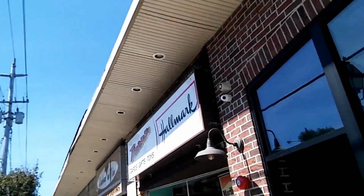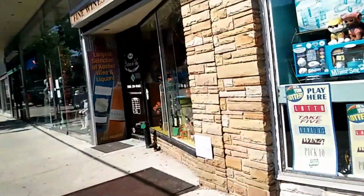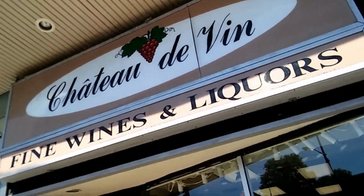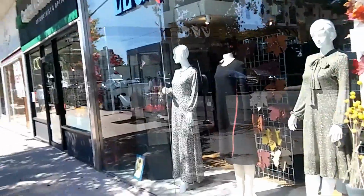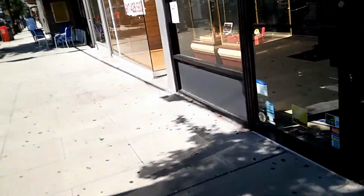Wow, look at this. A Hallmark. Like one of those old-fashioned card stores. There used to be one in Garden City by Burlington, and I remember. Wine store. Another closed store, Legacy. Central Vision Care. Oh, we got a vacancy.